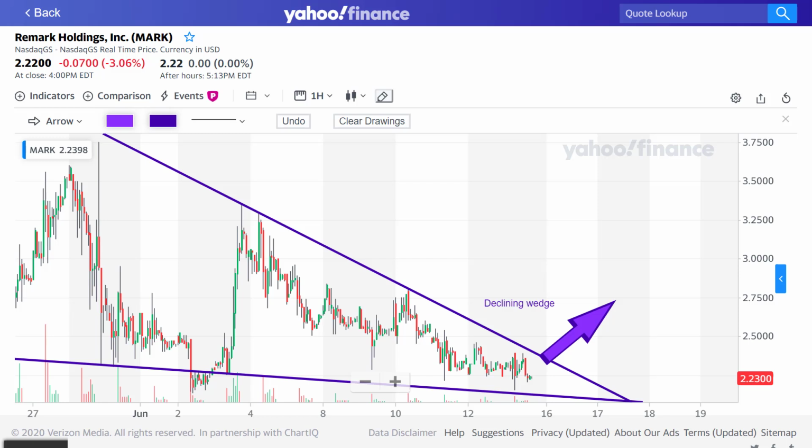Now, I'm not a technical analyst. I have taken a course in it and I can recognize 2 or 3 patterns. One of the patterns I can recognize is what's called a declining wedge. I drew it in purple on this graph earlier this week, and you can see that when you connect the highs of a stock over a period of time, and then you connect the lows, it does make this sort of triangle facing downward, right?